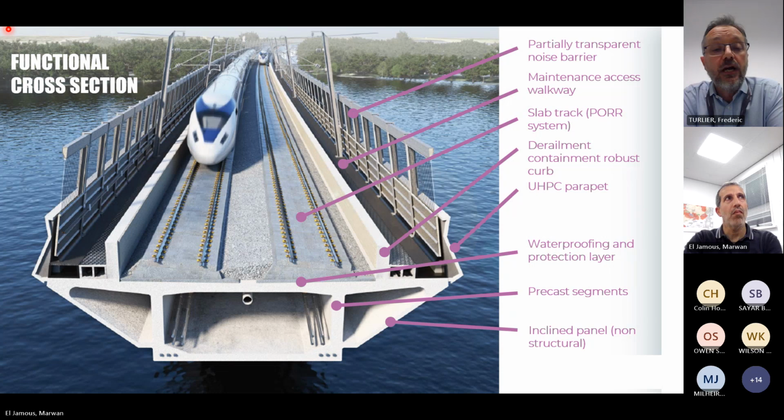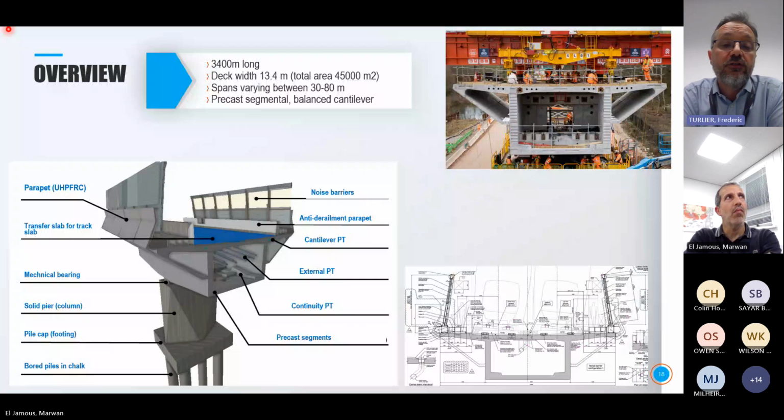And in terms of structure, it's what we call a concrete box girder. So it's a beam which is hollow with three stems. This is just really a terminology of the various elements. So if we start, you see when we go into the next slide.